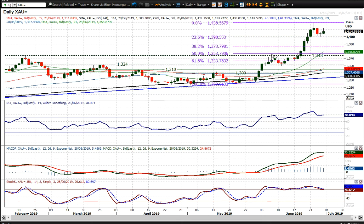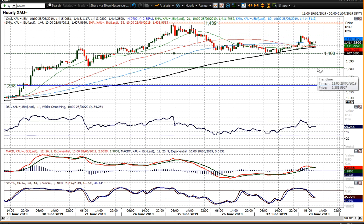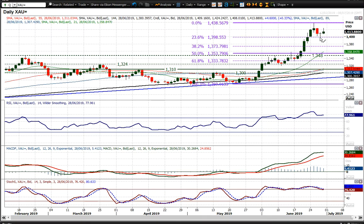23.6% Fib, if you lose that, you're theoretically back towards 38.2, which is 1373. So under $1,400, I think is a corrective aspect that could gather momentum, and you've got the pivot at 1400 as well. It's also a psychological level, so I think that if we start to see gold trading with a 1300 handle, then I think we're in corrective territory. If it holds above 1400, we're still consolidating and potentially positioning for a retest of the high again.